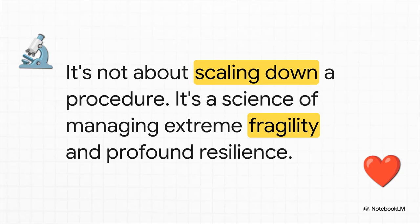So, when you take a step back and look at the whole picture, it becomes so clear. Pediatric cardiac anesthesia is so much more than just adult medicine made smaller. It's a completely unique science. It's a field dedicated to managing this incredible tightrope walk between extreme fragility and the profound resilience of the human body, right at its most vulnerable stage.